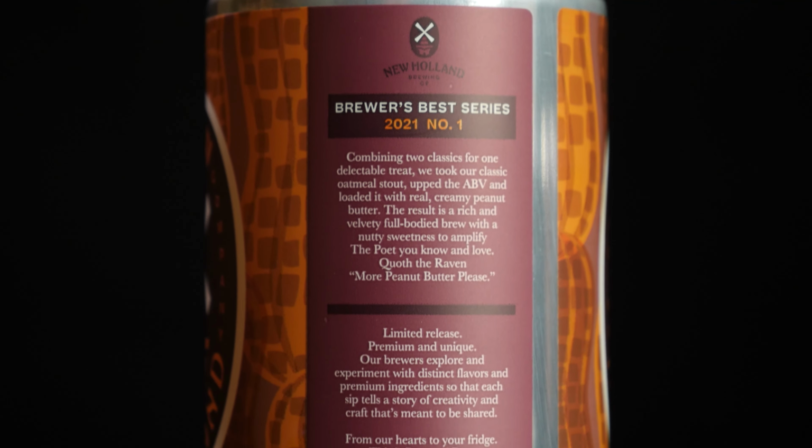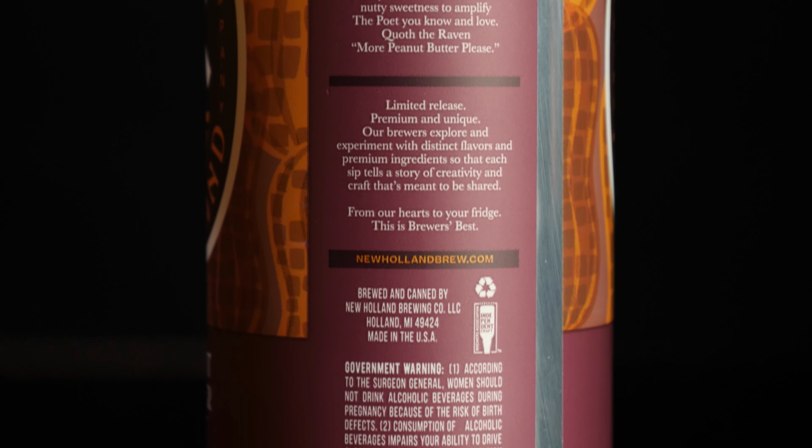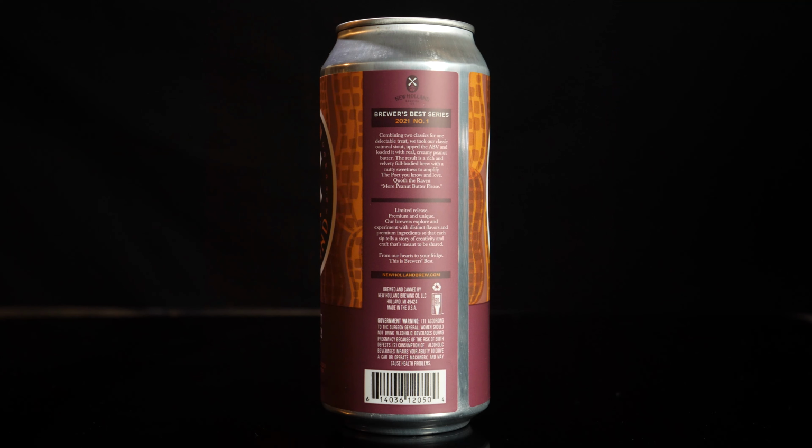Combining two classics for one delectable treat, we took our classic oatmeal stout up the ABV and loaded it with real creamy peanut butter. The result is rich and velvety, full-bodied brew with a nutty sweetness to amplify the poet you know and love. Quoth the raven, "More peanut butter, please." Limited release, premium and unique, our brewers explore and experiment with distinct flavors and premium ingredients so that each sip tells a story of creativity and craft that's meant to be shared. From our hearts to your fridge, this is Brewer's Best, and then their website at newhollandbrew.com. Again, brewed and canned by New Holland Brewing in Holland, Michigan, made in the US of A.